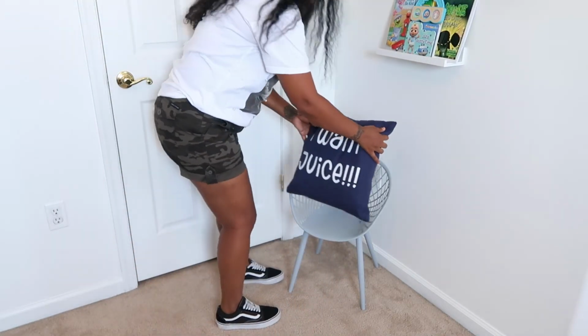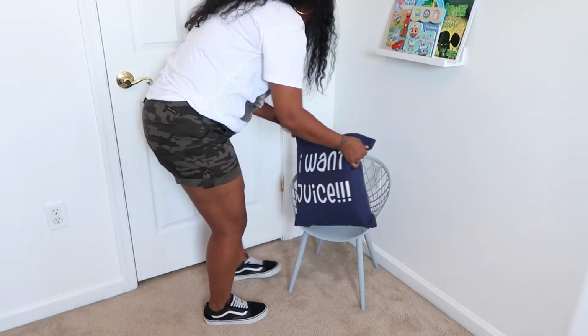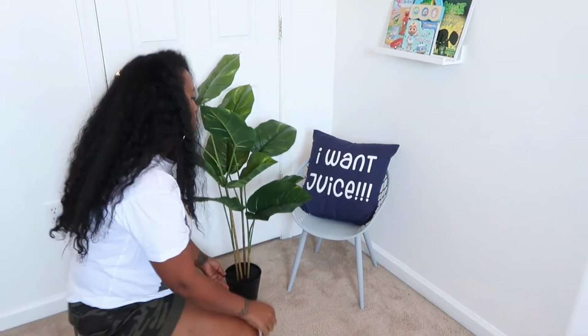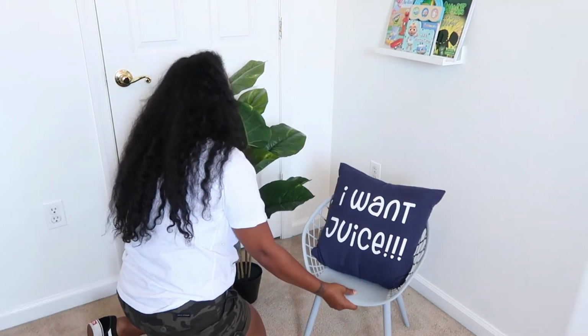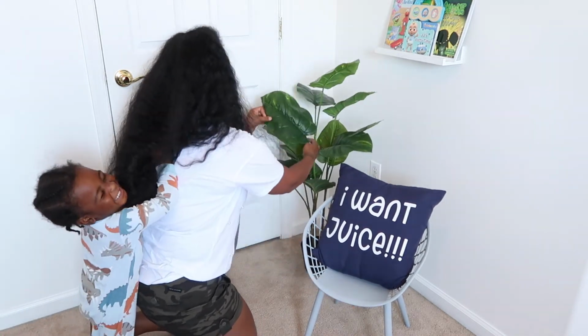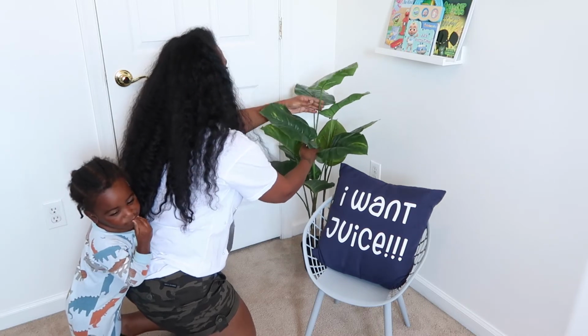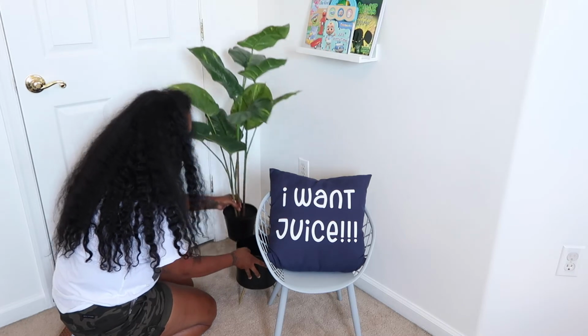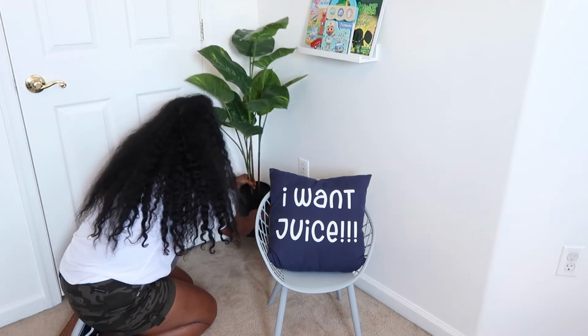This reading section is really my favorite part of the room. It just came out so cute. I'm adding a plant to it, but I was wondering, should I put the fake moss in there? But knowing him, he'll have it on the floor. So I just left it in a little pot with the fake dirt that's already in there. You can't move the dirt unless you're really, really trying. So I just left it like that and put the chair in front of it so he doesn't try anything funny.